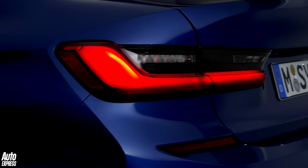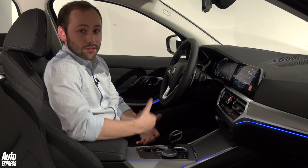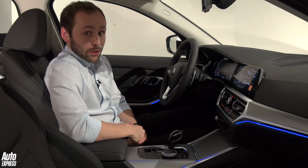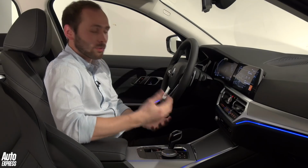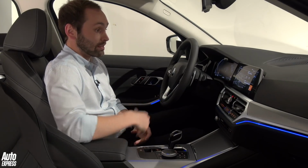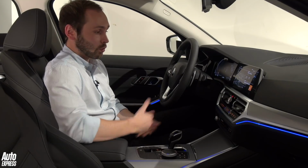But the Saloon is a bit longer and wider than before, and the boot is still a decent size at 480 litres. Now, one of the biggest criticisms of the old 3 Series, let's face it, there wasn't very many, was the cabin. Customers said there were too many buttons and there was too much plastic all around. So BMW has listened to its customers and changed it for this new version.